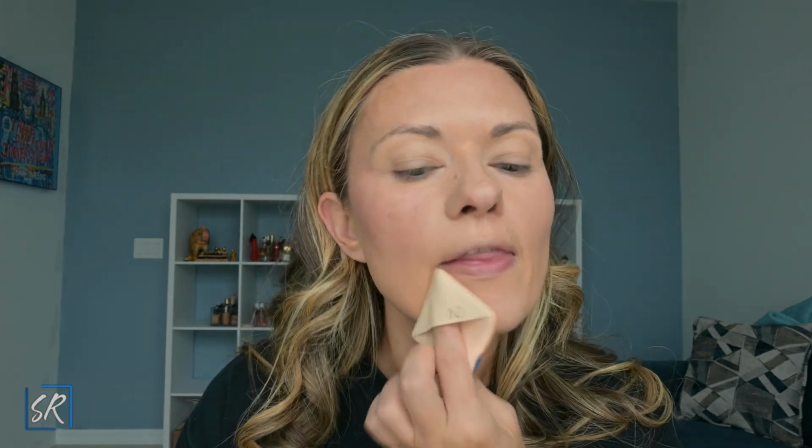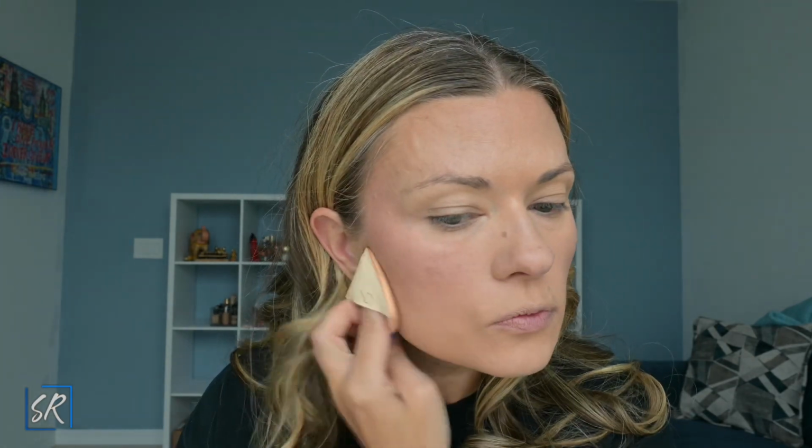Let's move on to a little bit of powder. I'm gonna set a little bit around, and for that I'm gonna use the new Natasha Denona Hy-Glam Powder Foundation, and I got it in NP7. I did use it as a powder foundation alone, and it was beautiful. But yesterday I tried setting my foundation with this, and then I reapplied throughout the day, and it looked amazing. So we're gonna do it today. And I'm just gonna set the areas that get oily for me, which is my T-zone. Just a tiny little bit. I'm not super oily right now, but we'll see throughout the day.